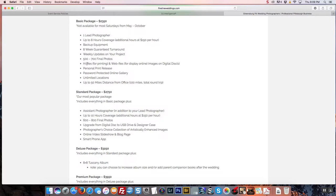With all of our packages, you get both high-res digital files of the final photos, which would be for your printing needs, and web res for all of your display online.